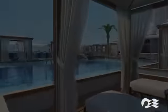We hope you enjoyed this look at the sanctuary and the retreat pool that will be featured on Royal Princess, arriving in June of 2013.